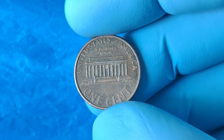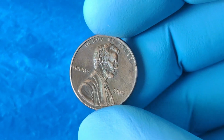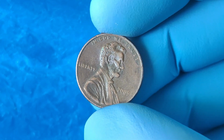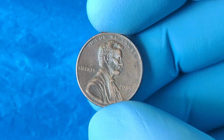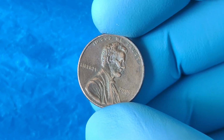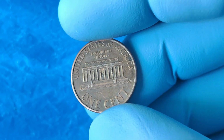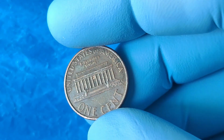The key to its high value lies in its rarity, condition, and unique errors that set it apart from the millions of other pennies in circulation. If you have one of these rare pennies, you could be holding a fortune in your hands. So what makes the 2005 no-mint mark Lincoln penny so valuable? One of the most important factors is its condition.